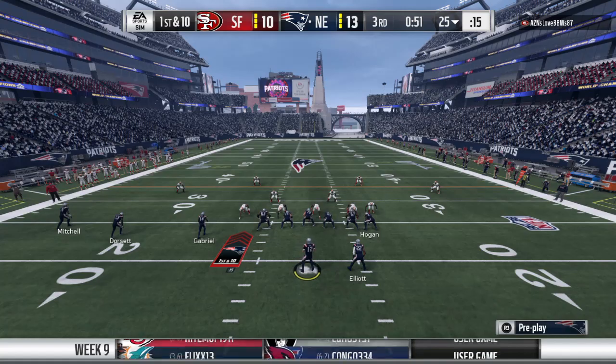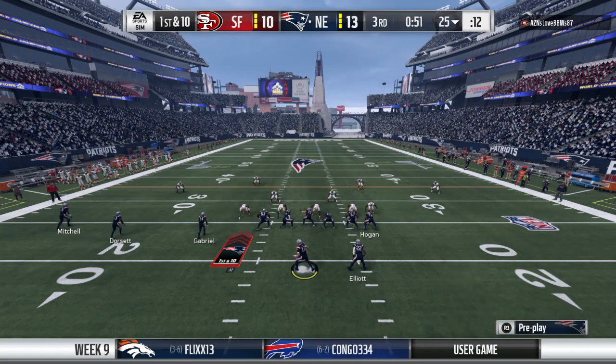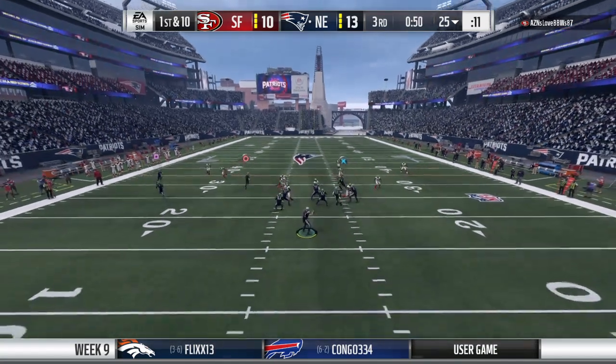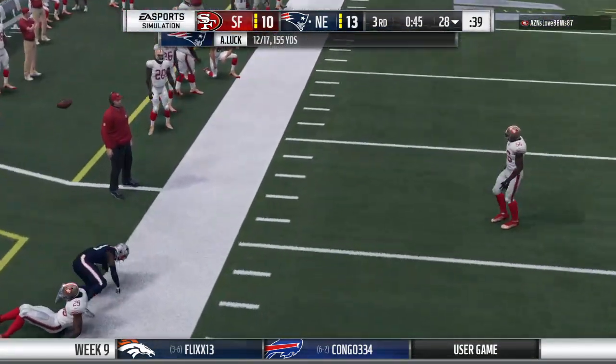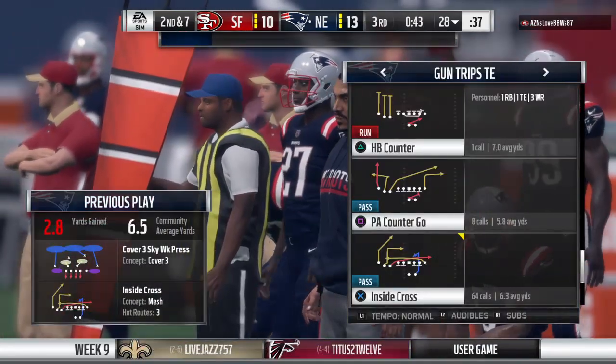Rolling. We're rolling. Bang, bang, bang, bang. Quick, hurry. Bang, bang. Luck on first down. Dorsett making the catch. The completion good for 3, and it's second down.